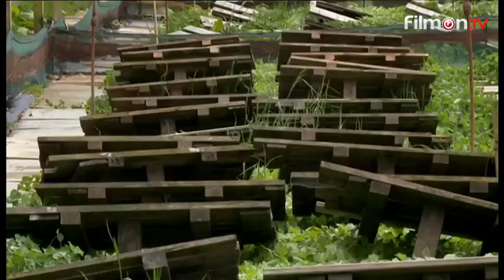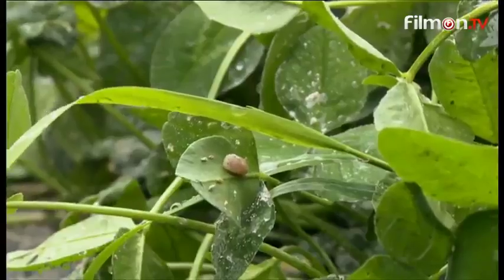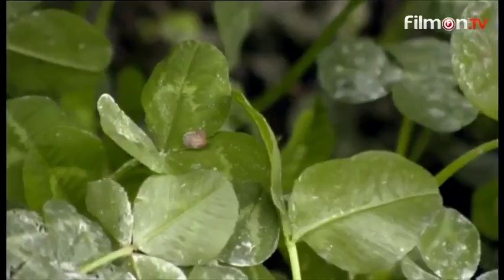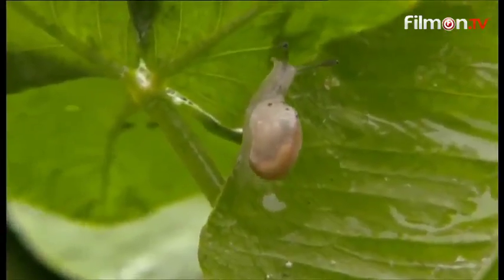To help her snails grow as quickly as possible, Sophie feeds them a diet of rapeseed plants supplemented with snail flour, a special mix of grains enriched with calcium and vitamins. This batch is just 9 days old, but come the autumn, they'll be fully grown and ready to be harvested.